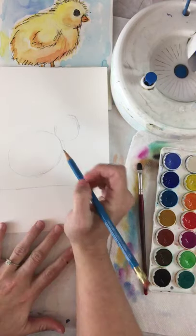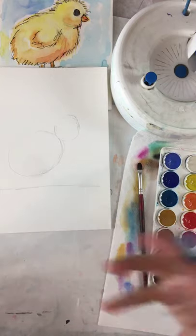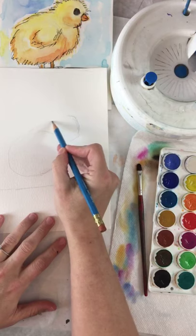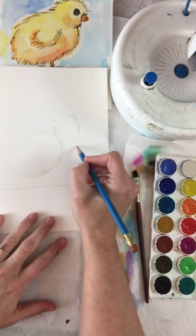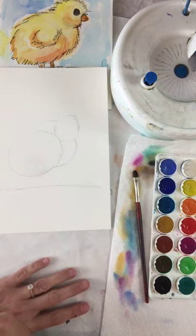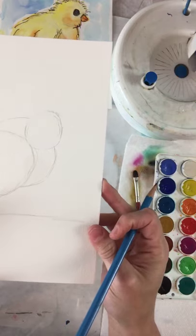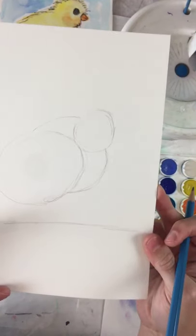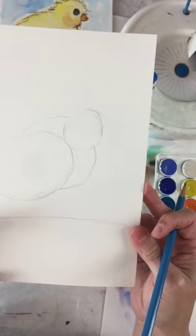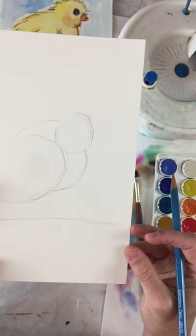Now, we have to connect our chicken. We got to make the body of it. So, the way we do that is we make two more circles. Y'all see that? You'll see that on Facebook. I connected the two circles with these two C's, half C's. Okay?